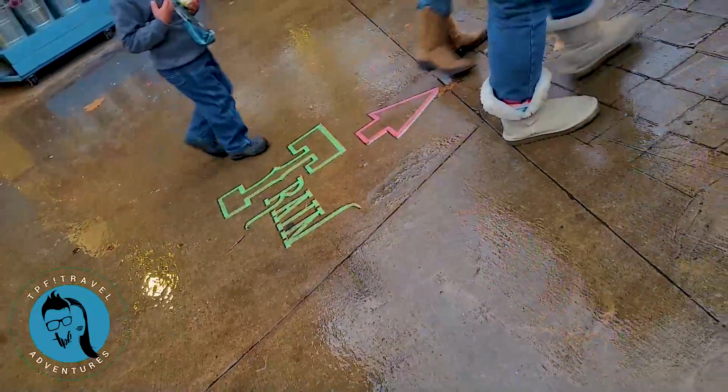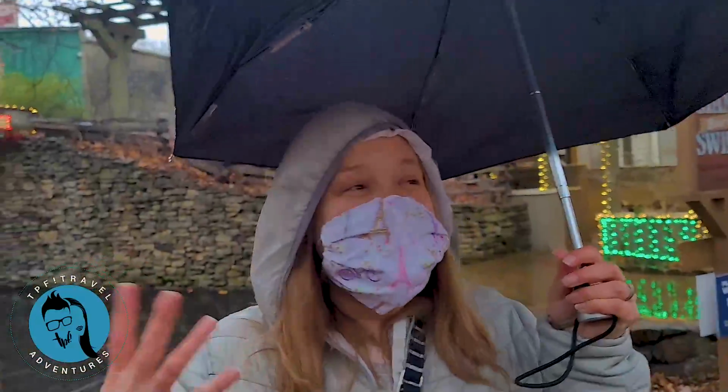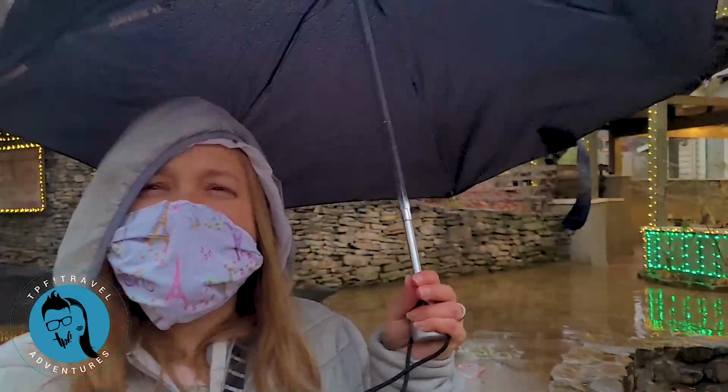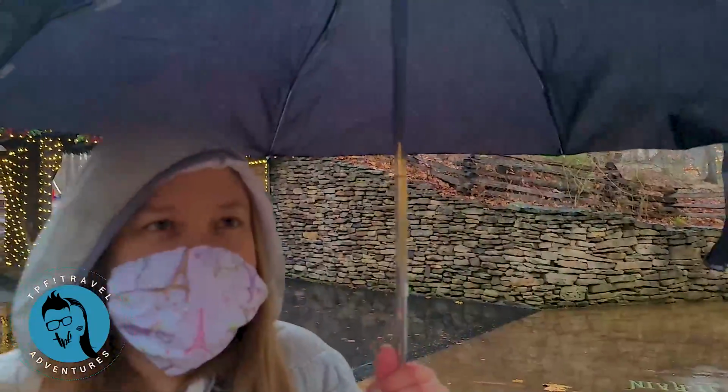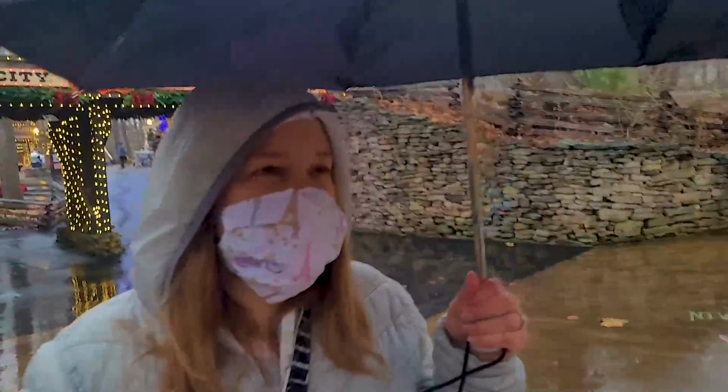It says train on the ground. I can see how people get kind of confused when they come to Silver Dollar City, because even though here we are trying to explain it, I can still see how it probably sounds confusing. Yeah, so we're doing our best. I don't know if we're doing that great, but we're trying to kind of make it less confusing.